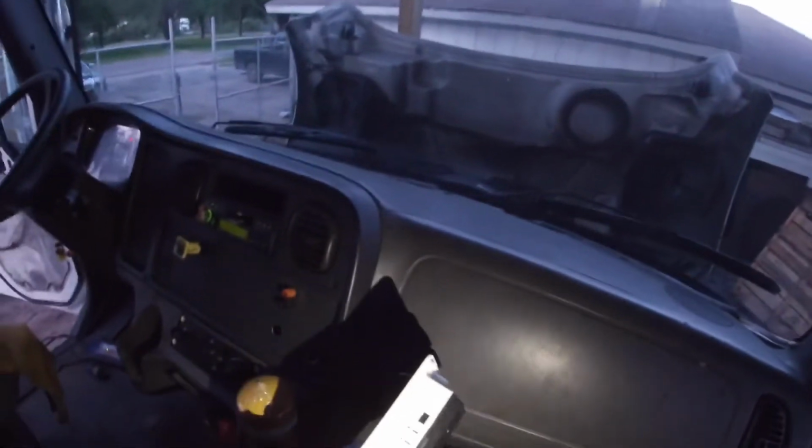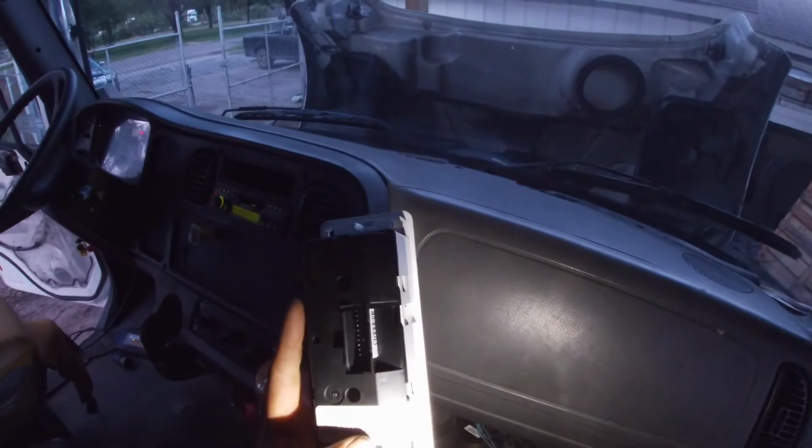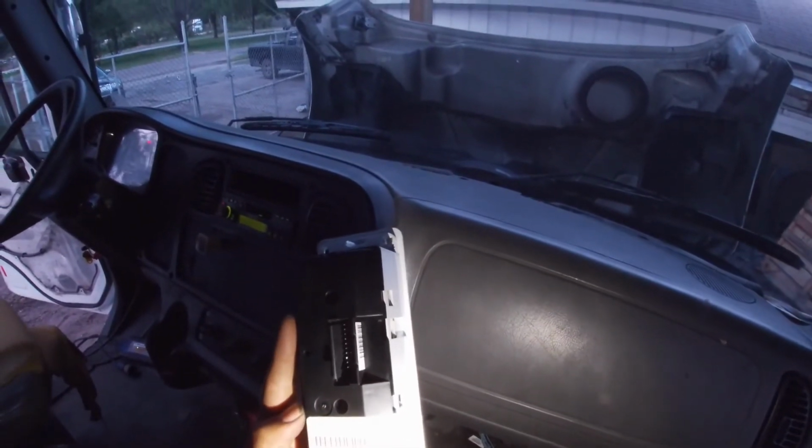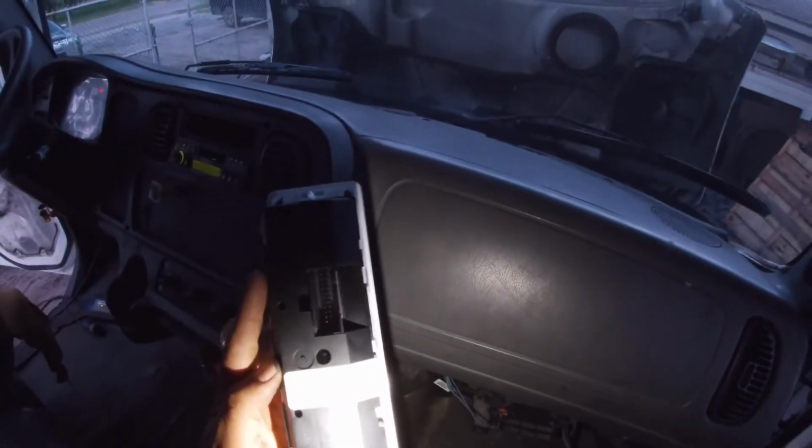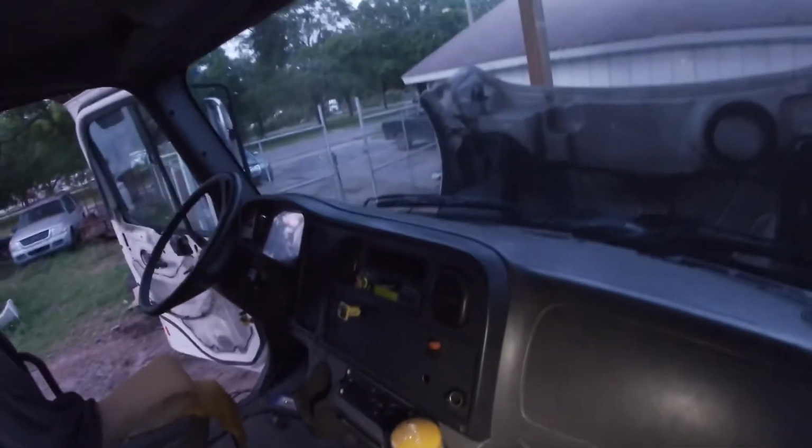And what's weird about it, this unit actually was replaced on October 14 of 2016, and it's already gone. The one that I'm using is actually an original unit. It's a 2005 of a different truck that I'm working on doing a rebuild, and as you can see, the compressor is running.